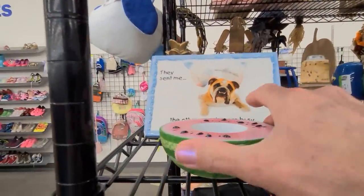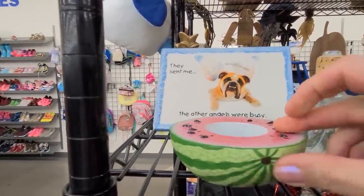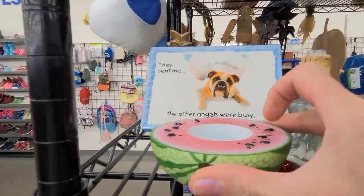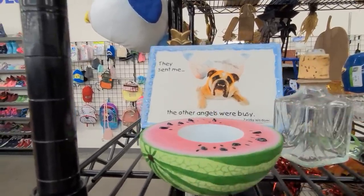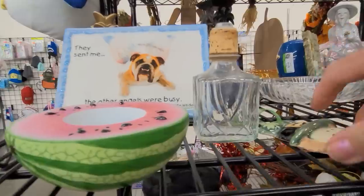Here we are in the hard goods section, and on the very first shelf is this amazing Party Light watermelon tea light holder. I love the colors and the raised seeds, so we'll definitely get that.